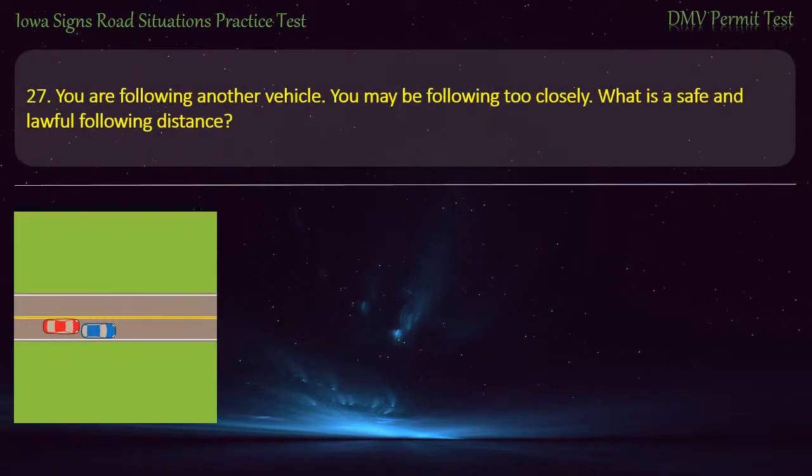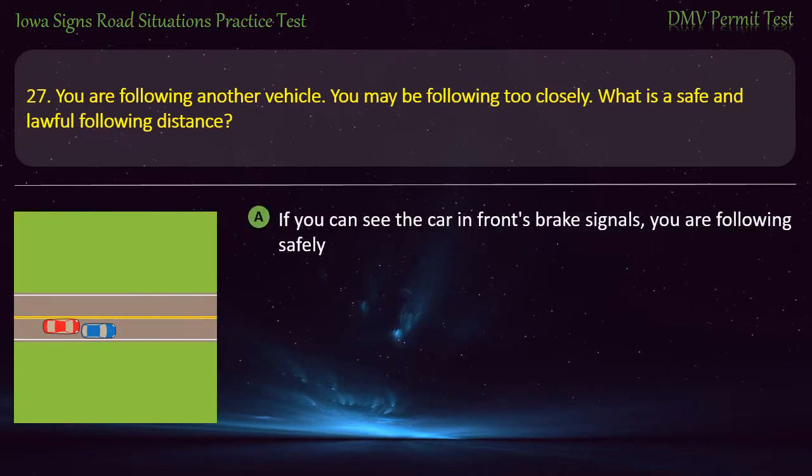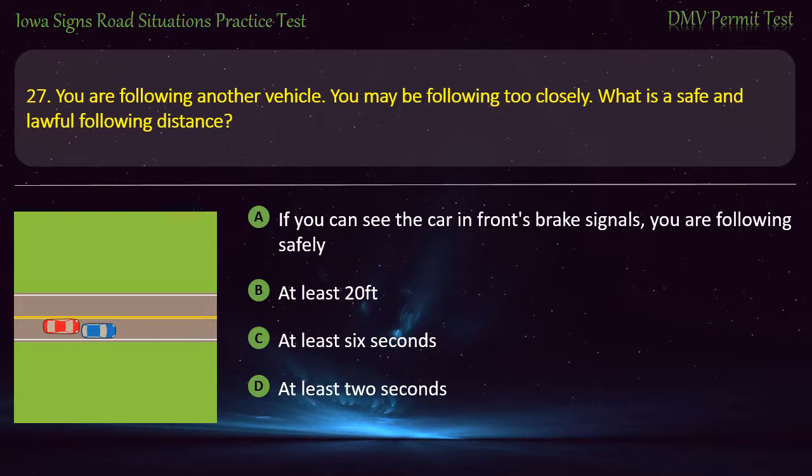Question 27. You are following another vehicle. You may be following too closely. What is a safe and lawful following distance? If you can see the car in front's brake signals, you are following safely. At least 20 feet. At least 6 seconds. At least 2 seconds. Answer. At least 2 seconds.